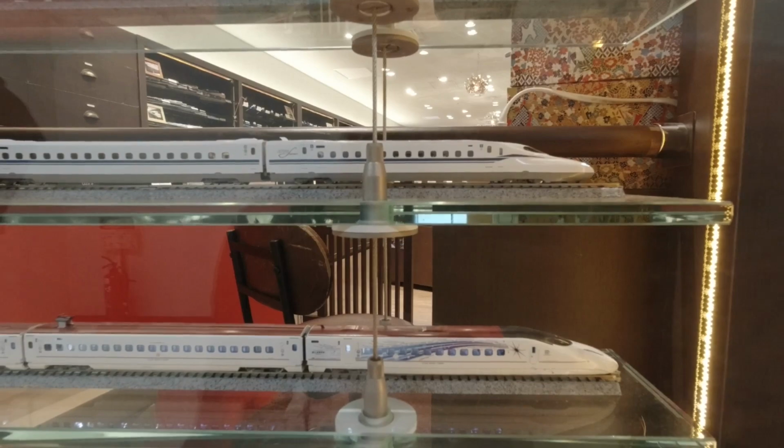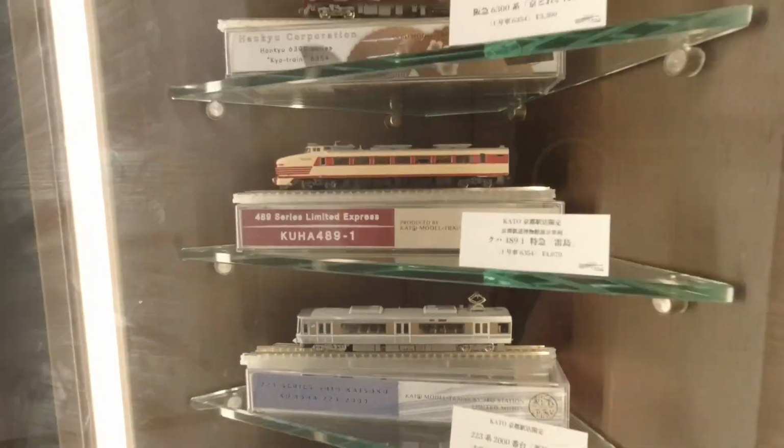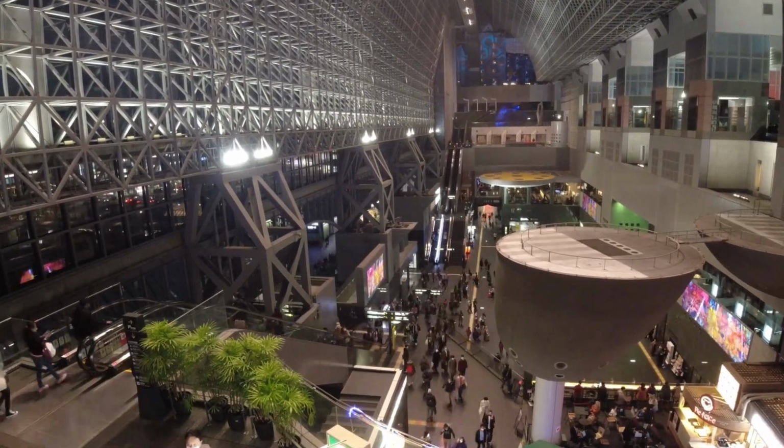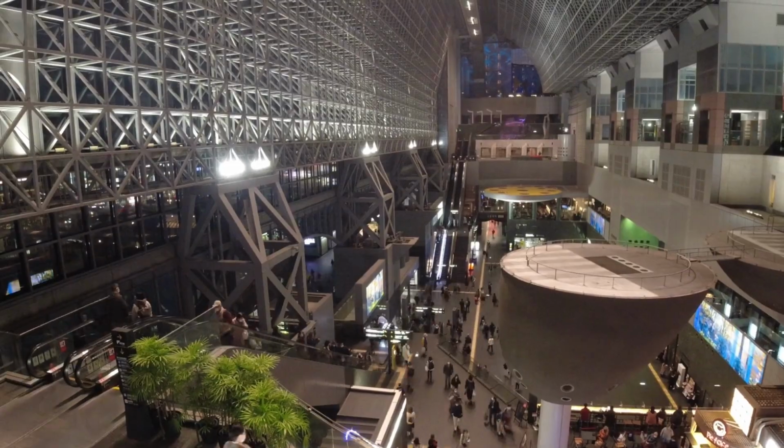This shop has a bewildering selection of models, a few layouts, and basically anything you need to create your own Japanese model railway. And if you're looking for more stations with secrets, check out this playlist here.